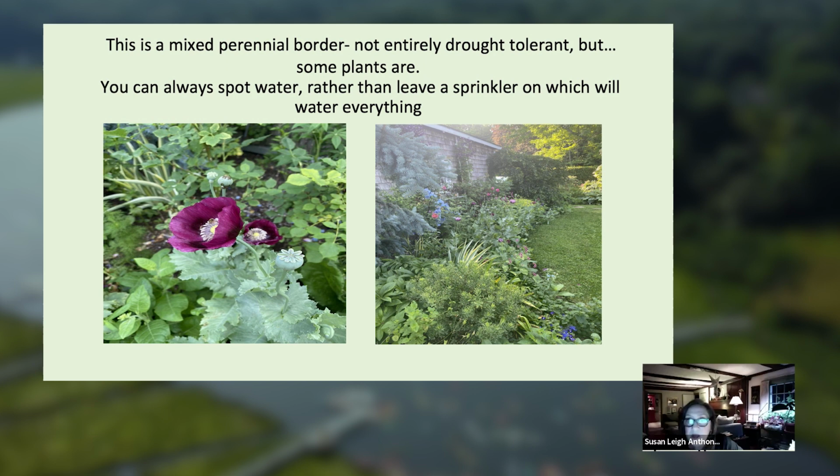So here it is on the right. And at the forefront is the Carol Mackie Daphne, no longer in bloom. I've got hellebores, no longer in bloom. The blue spruce. I do have delphinium, which are not drought tolerant. I've got roses. I've got poppies. I've got iris. I've got a bunch of things that are pretty drought tolerant.